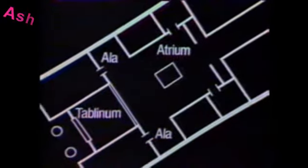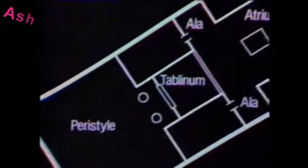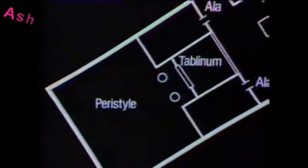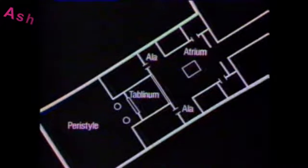This was backed by the master's room, or tablinum. This, in turn, opened onto the peristyle court, all arranged on a single axis. To left and right of the tablinum, alae, or wings, opened directly onto the atrium. These would have been equivalent to our living rooms. The dining rooms and other smaller rooms were fitted in round the atrium and peristyle as convenient.